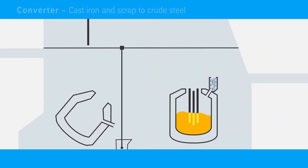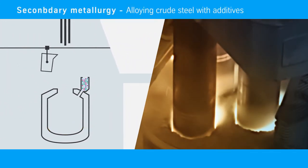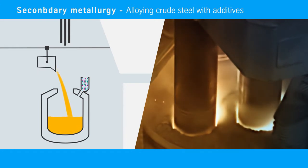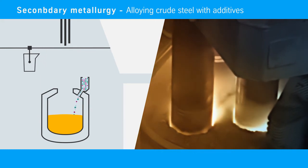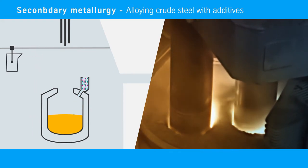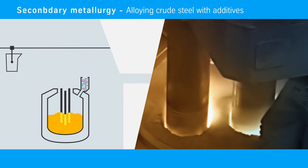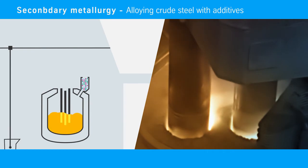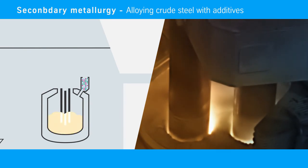Not all steel is the same. Secondary metallurgy allows the chemical composition of the molten steel to be controlled with great precision. The steel is boiled with small amounts of chromium, molybdenum or other additives to form an alloy. This process is used to produce some 2,500 different grades of steel. And every year, we develop new materials and research different applications for steel.